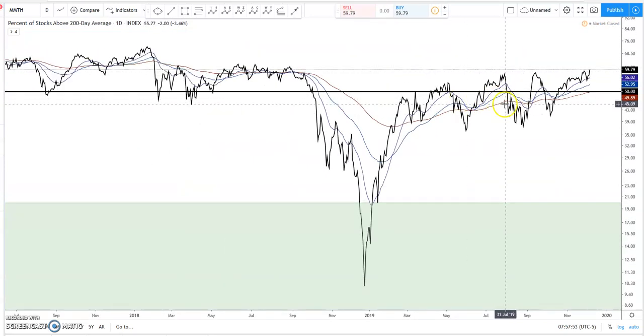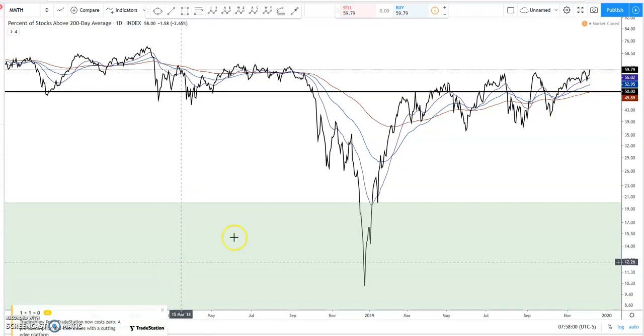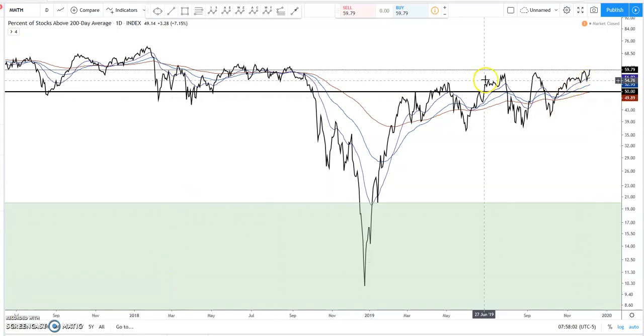Stocks percentage over the 200-day moving average is in a confirmed uptrend right here. These moving averages, beautiful. Yeah, I mean, that's what you want to see. Healthy, more stocks are above their 200-day moving average than below, and it's increasing. We're increasing that number. Very healthy action.